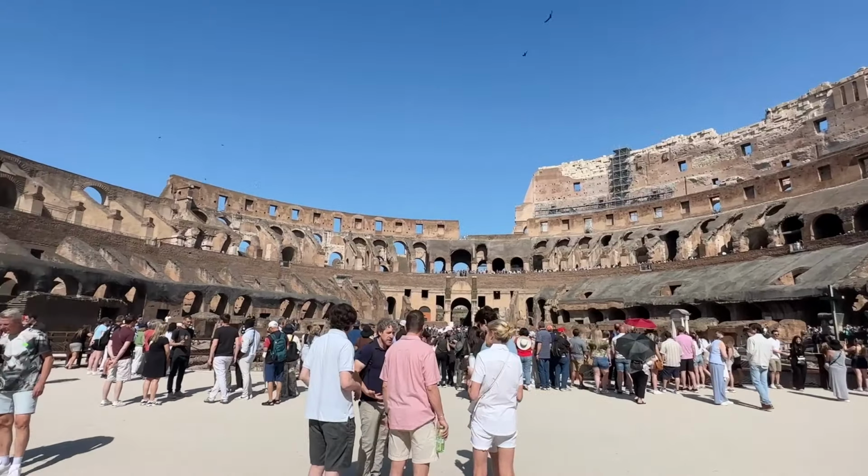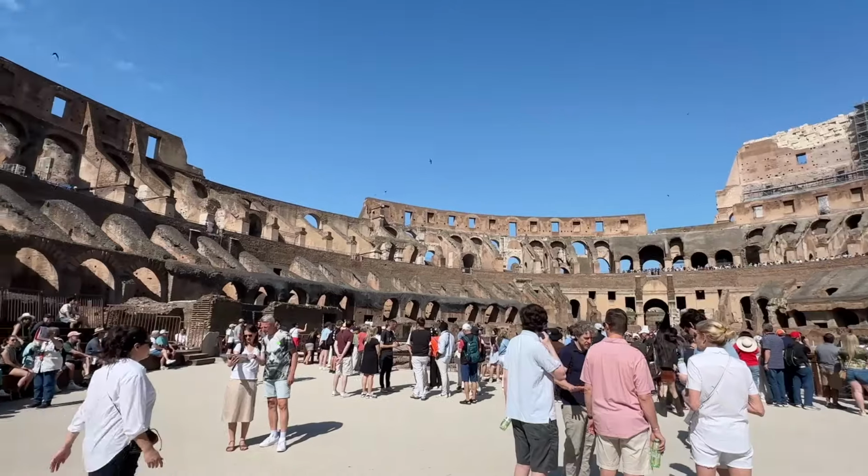So with this ticket, we are not going to be able to see the inside of the rings of the Colosseum. We're not going to be able to see upper floors, but you really can see almost everything that most people want to see when they visit the Colosseum. First of all, you get to walk out onto the arena floor, which is already a big deal. The arena floor is part of another full experience ticket, and it's a highly coveted ticket.